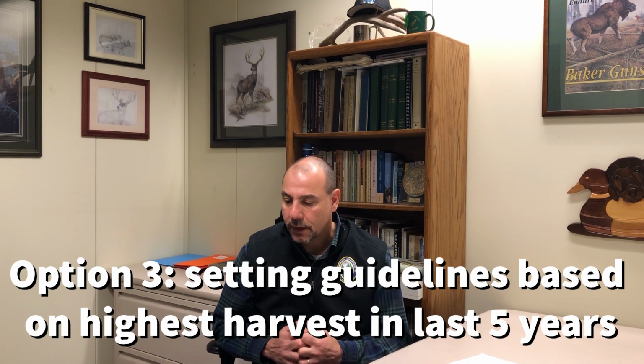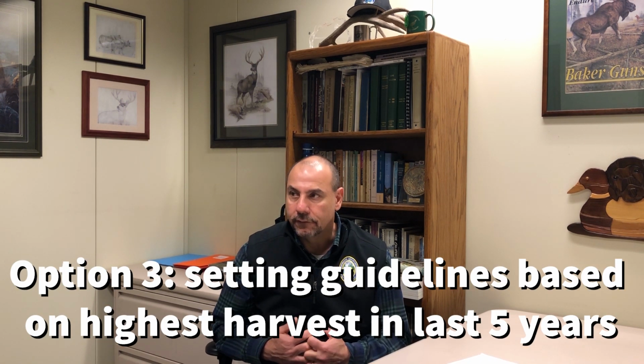Option number three is basically looking at those units that have traditionally closed January 1st and looking at what level of guideline would be needed to keep them open at least 4 out of 5 years. So what we did is we looked back 5 years into the data and saw what the highest harvest was when the unit closed and set the guideline at that level. So it would make it more likely that those units would remain open at least 4 out of 5 years. There is an assumption that density is higher in those units.